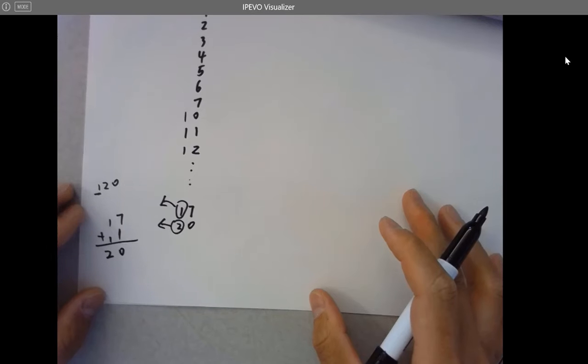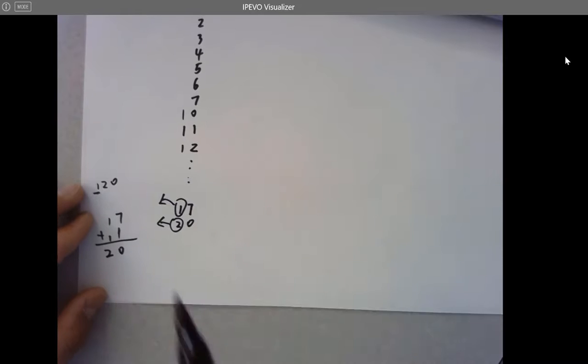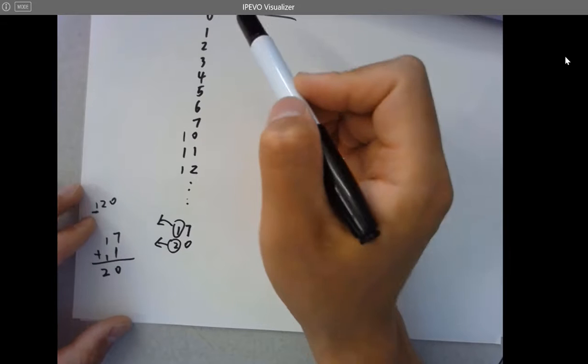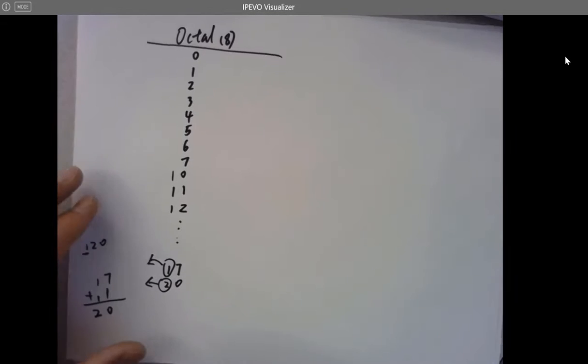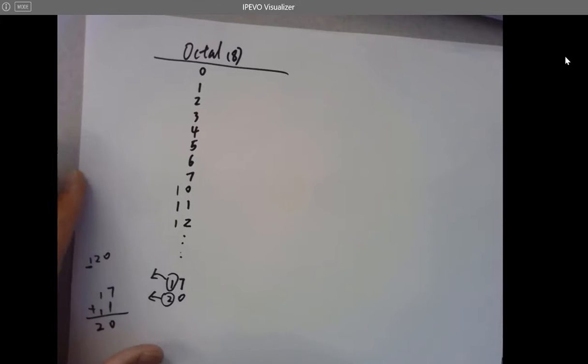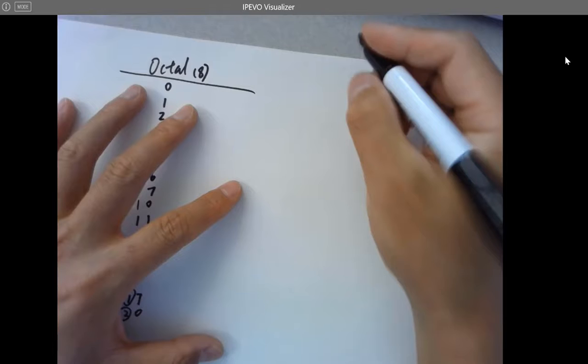Is that correct? So every digit can go up to 7 in an 8-base number system before carry out. Any questions so far? No? Okay. So let's do the conversions.